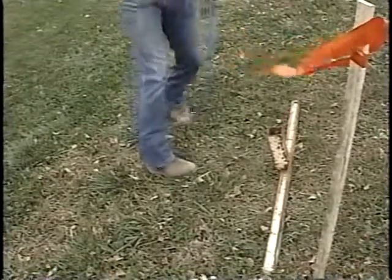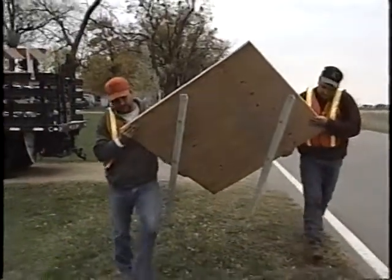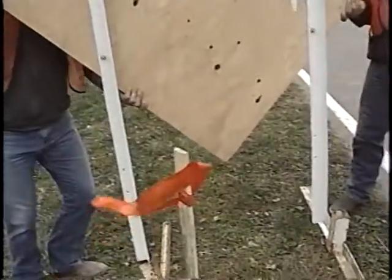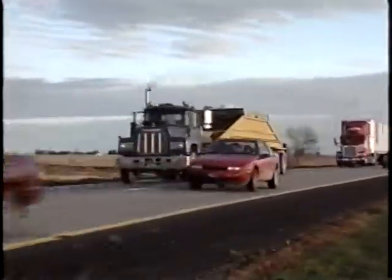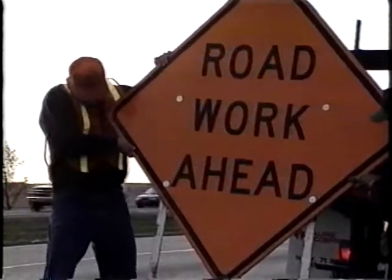If it's windy, one person is going to have a tough time of it. Even in a small wind, a sign can act like a sail and blow you right into the traffic. And on interstates, the wind is always blowing. If not from natural causes, then from the backwash of trucks.